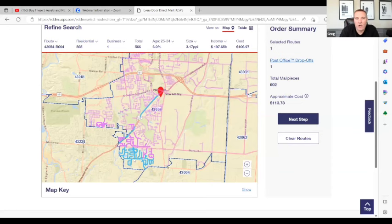So it's a very cost-effective way. Keep in mind, this is designed right over here. Let me see. Right over here is a really nice ice cream place. It's called Grater's Ice Cream. They do marketing with Every Door Direct Mail to all of these houses around here.